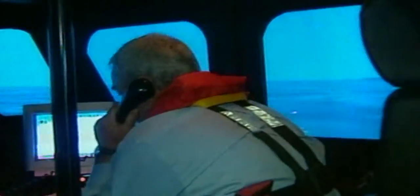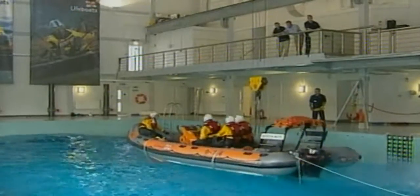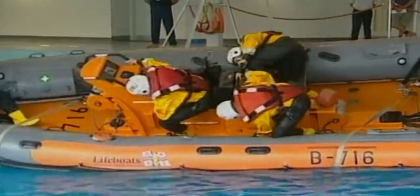The simulator replicates the controls of an all-weather lifeboat and allows crews to train without ever launching out to sea. In this virtual reality scenario, there's a man overboard after an explosion on a tanker. But the trainees do get their feet wet too. This wave simulator and survival tank gives lifeboat crews an authentic taste of choppy waters.